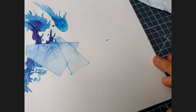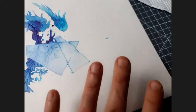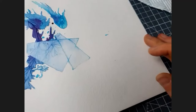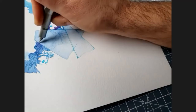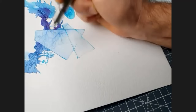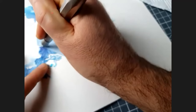That's just a simple way to create the illusion that you've got two transparent objects overlying, and it also gives a little key as to which one is closer in front. Now, when we add depth and lines to this piece, what I normally do is add a little bit of false shadow, almost with hatching lines.